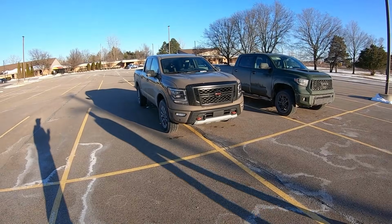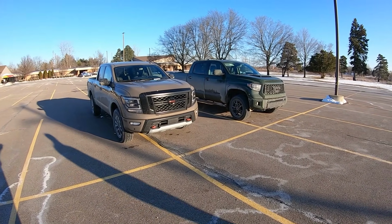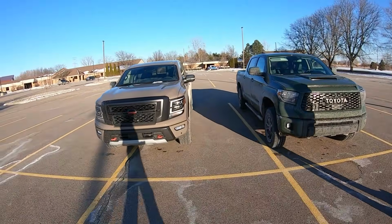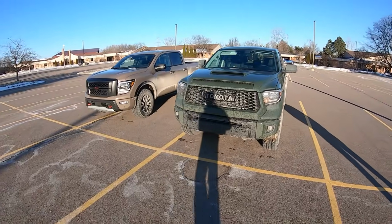Well, when it's on its own, the Titan looks good and kind of tough, but standing right here next to the Tundra, it definitely looks a little smaller. Maybe it's where they're parked. It might be sitting a little bit lower on the ground, and I guess it's parked backward a little bit too, so our eyes might be playing a trick on me.